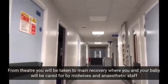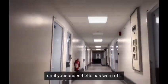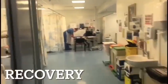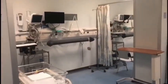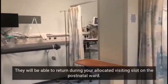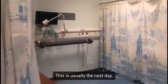From theatre, you will be taken to the main recovery, where you and your baby will be cared for by midwives and anaesthetic staff until your anaesthetic has worn off. You are usually in main recovery for approximately 2 hours. If suitable, you and your baby will return to enhanced recovery. At this point, your birthing partner will be asked to leave the department. They will be able to return during your allocated visiting slot on the postnatal ward. This is usually the next day.